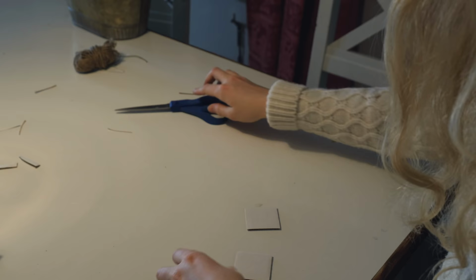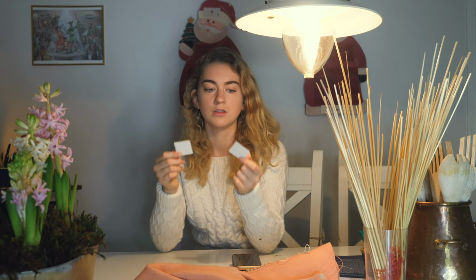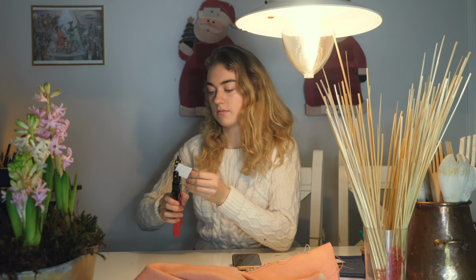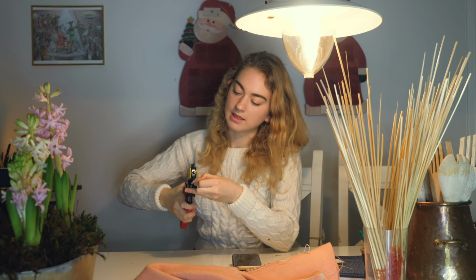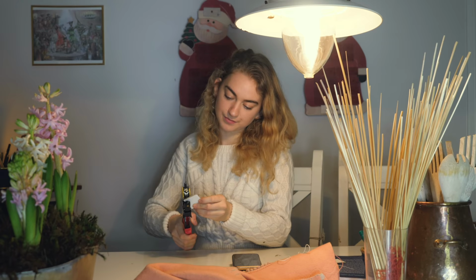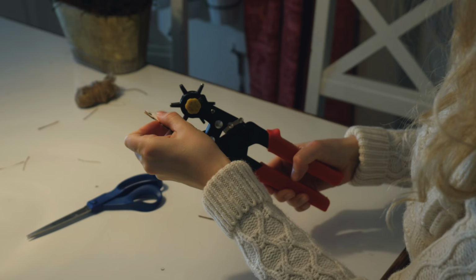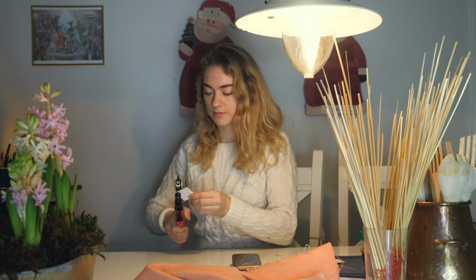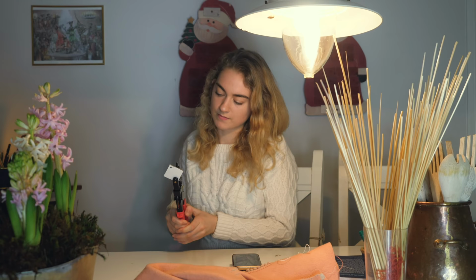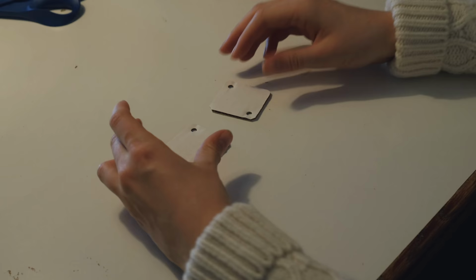Okay, 2 small squares, and now we're going to do this specific weave. It's enough with just one hole there and one hole there. So you can take something to make a hole with, like one of these for example, and then we're just going to make a hole in the corner. Like so, and then the same on the other one. And then we have two of them, and then it's time to take our thread.